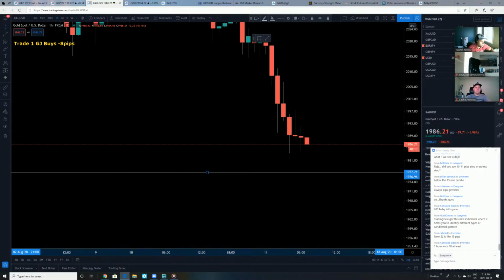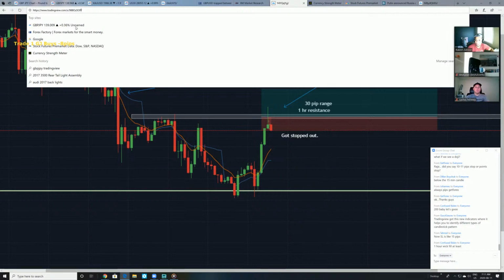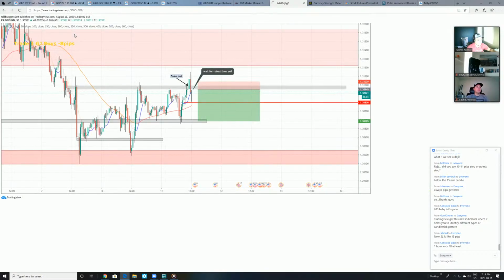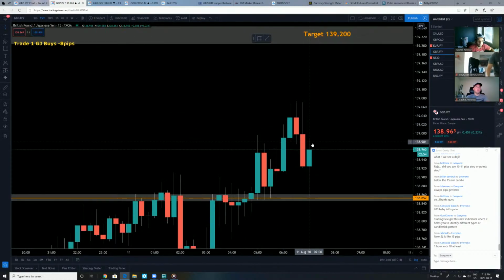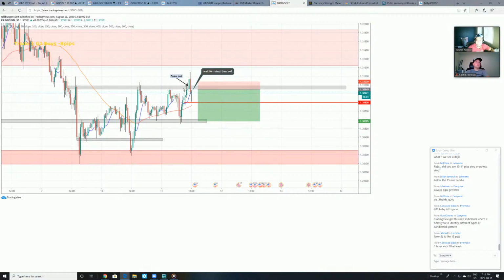Can you look at this GBP USD? All right, let's take a look here. GBP USD. So the best thing you can do for yourself is not to rush into the trade. That's what you can do, right? So I'm not going to rush into the buy right now. I'm going to wait for this candle to close. We still got 2 minutes left over here, so I think waiting is going to be very important here.